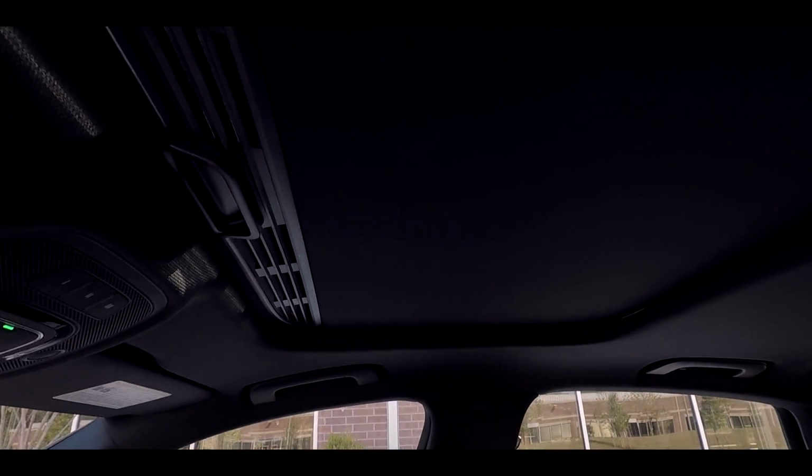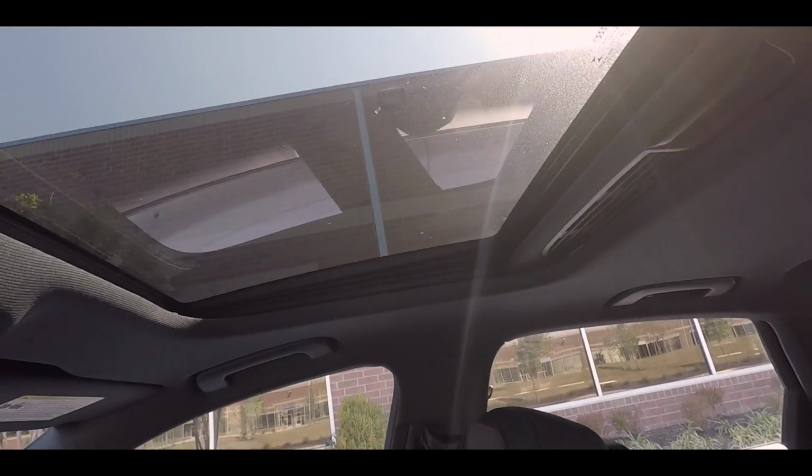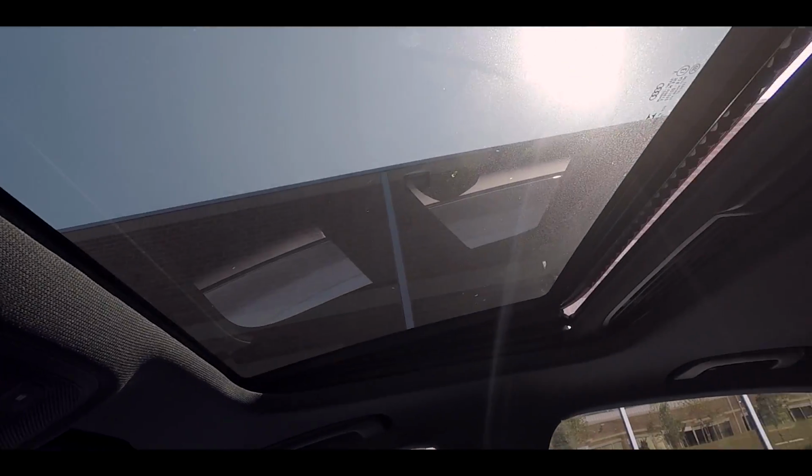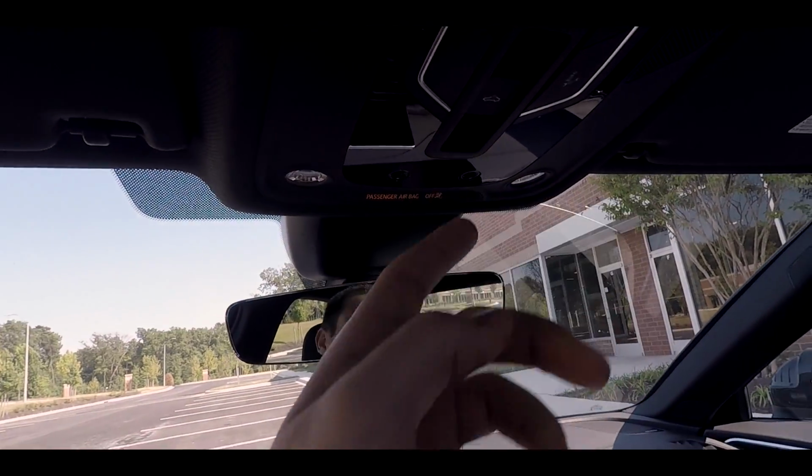So this car is equipped with a sunroof. Open this up, it's very bright, and it does tilt, so we can tilt it up, and then it also slides back as well.